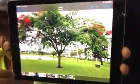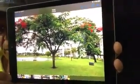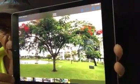Another thing you don't want to do is take shelter under a tree. A tree can be struck by lightning, especially if it's in the middle of an empty field where it's the tallest object around. So never stand under a tree in a lightning storm.